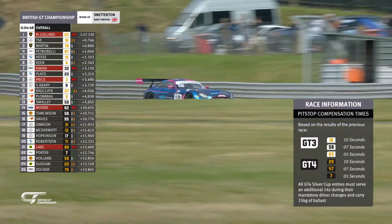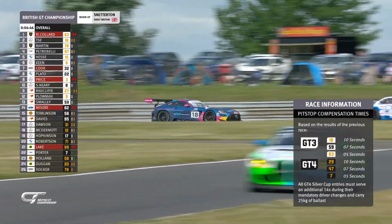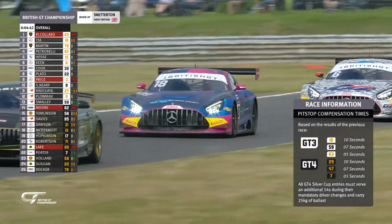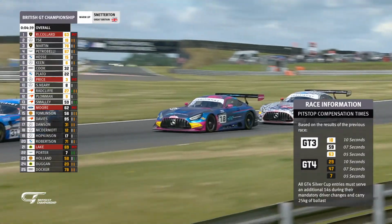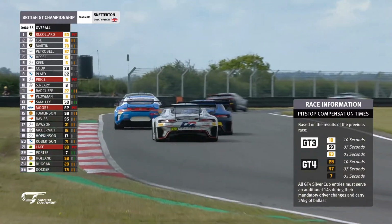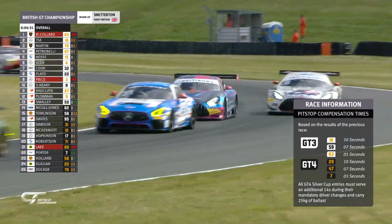47 gets the 7 seconds. That's Mark Warren and Will Orton's Mercedes, and 5 seconds go the way of the Mikey Porter, Jamie Day Aston Martin. But in GT4, if you are a silver-silver pairing, therefore in the Silver Cup, there's an extra 14 seconds you've got to serve. Maxi Götz there, out of the car.